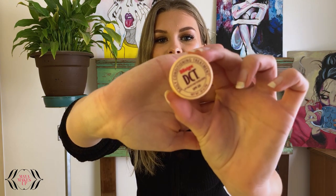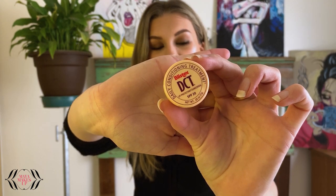So the next product is also a lip product. It's the Blistex Daily Conditioning Treatment. And now this for me is amazing for dry lips, especially in South Africa, we now have winter. So especially for the winter conditions, when your lips are dry, they're cracking, you're maybe not drinking as much water as you usually would, so they need a lot more moisture and a lot more TLC, if you will. So this for me, this product exfoliates your lips without being an exfoliant. So if you would usually exfoliate your lips and then put a lip balm on, this actually does both in the same product. So for me, it's just great and it's two in one.